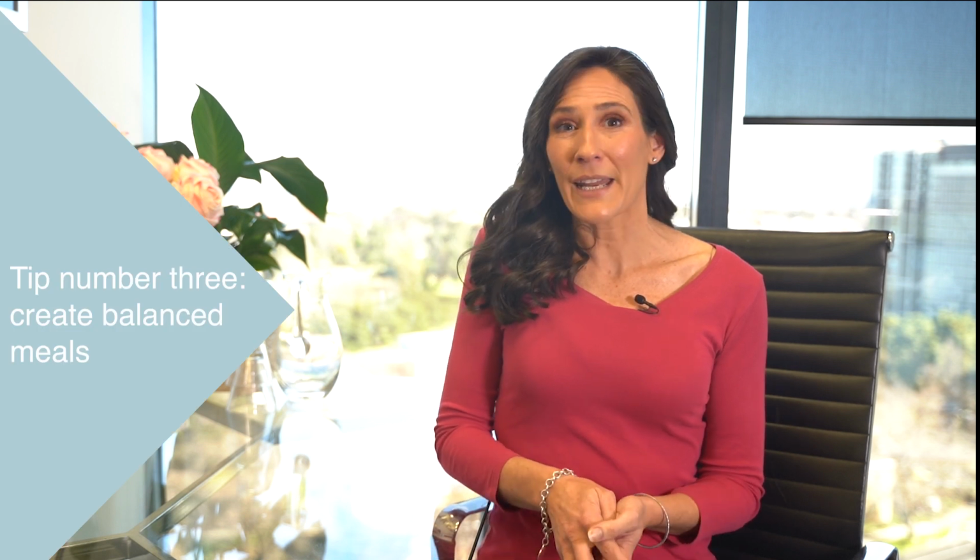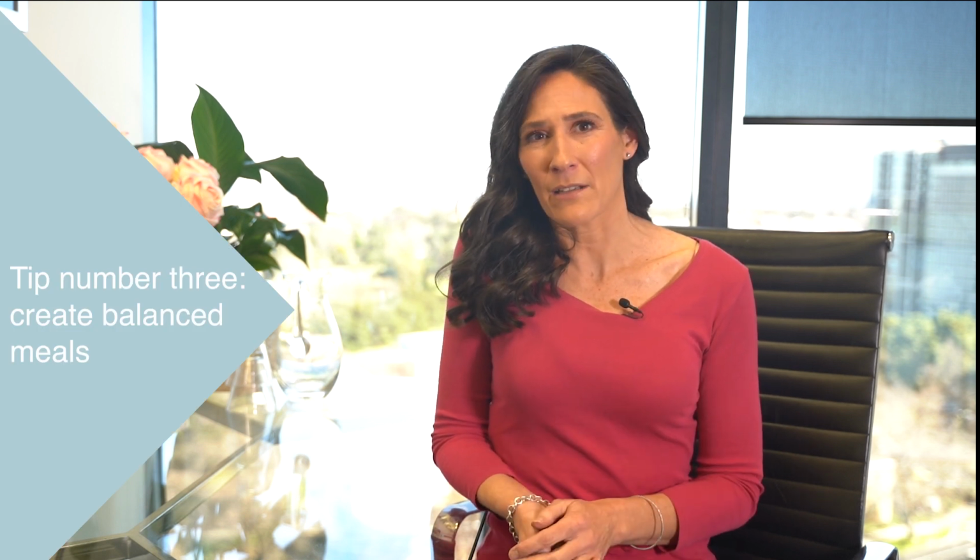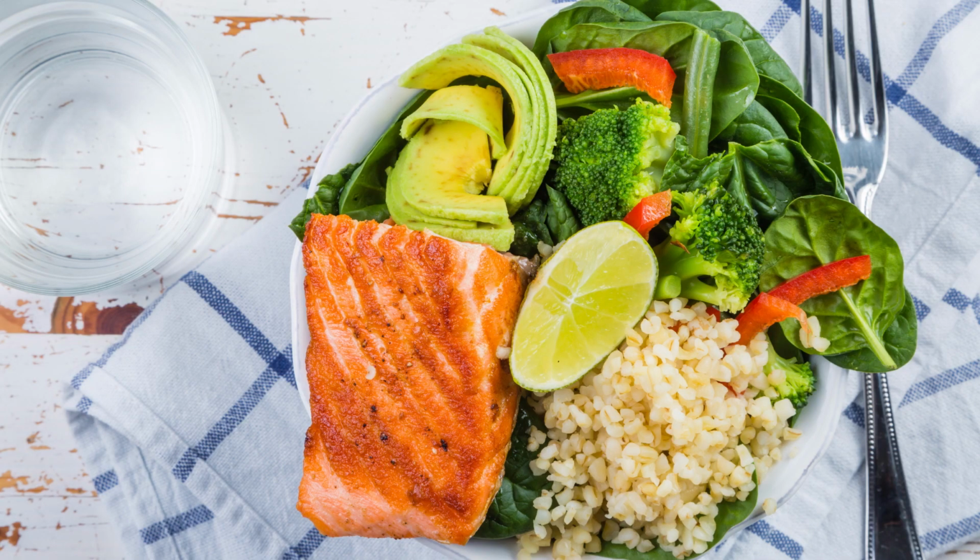Now, tip number 3 is to create balanced meals. No matter where it is in your cycle, aim to include a combination of lean proteins, healthy fats and colourful veggies in each meal. This not only supports stable blood sugar levels, but it also provides important nutrients and helps to prevent overeating, which can both contribute to bloating.